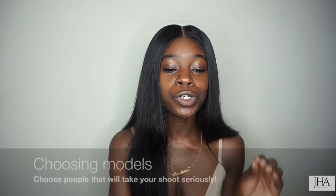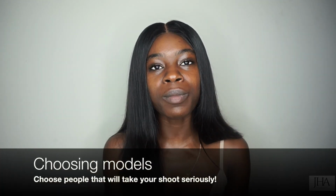Once you've found a photographer, now it's time to choose models. When choosing models, just choose women that you know will be serious. Don't choose women that are going to be camera shy. Don't choose women that are going to be flaky. Don't choose women that are going to just BS you. You're paying for time, you're paying for the studio, and if you fund the hair, you're paying for hair. There are so many things you're putting into this. Like I said, this is an investment, and you don't have time for anybody that's not about to take it as seriously as you are. So make sure your models are ready to come and work. No games, none at all.